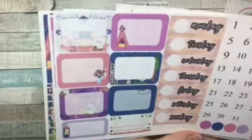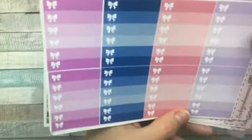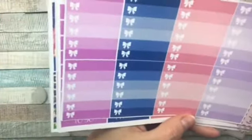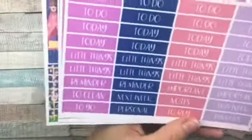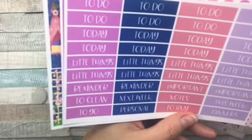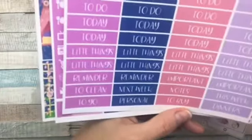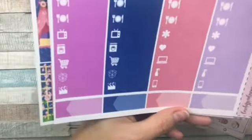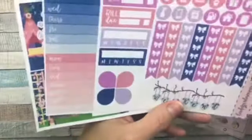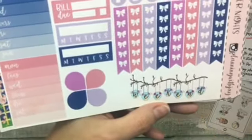Half boxes, quarter boxes, date covers, dates, date dots. Oh, and look at these bow check boxes. Love it. Love the colors. Oh, look at the fonts. I love these headers. As to do today, little things, reminder to clean, to go. She has it all in this. Very awesome. Little things, appointment flags, bow check flags. Look at the weekend banner. I love it. Love it, love it, love it.